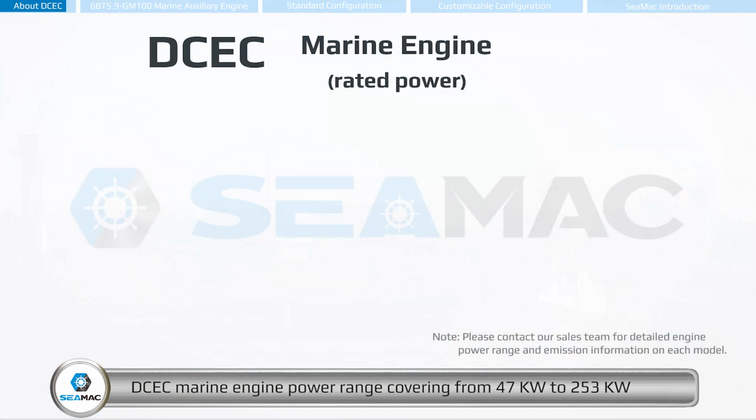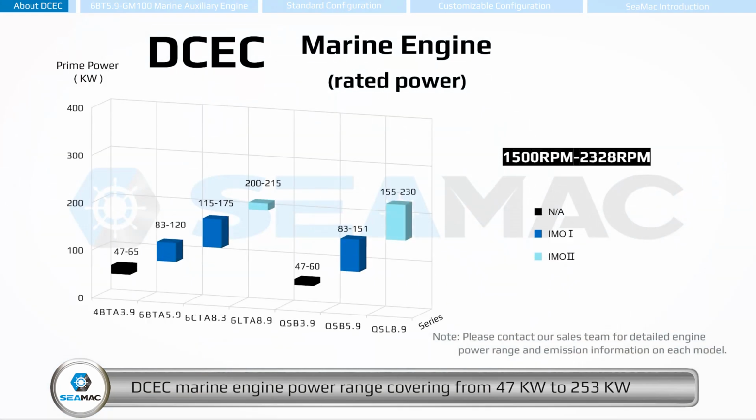DCEC Marine engine power range covers from 47 kilowatts to 253 kilowatts. Emission standard can reach up to IMO Tier 2.